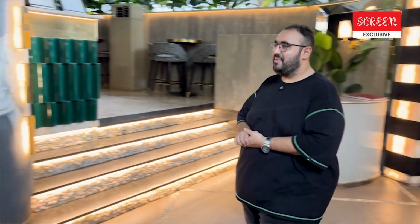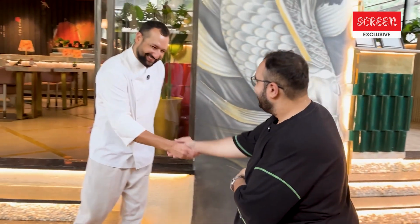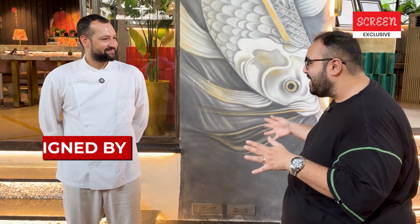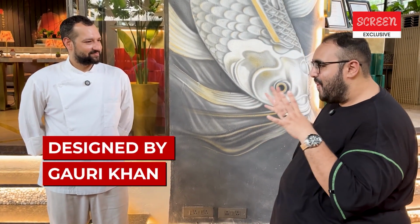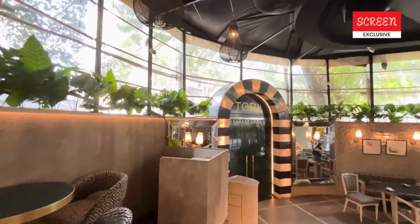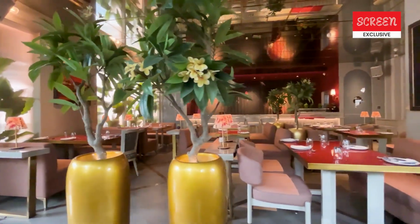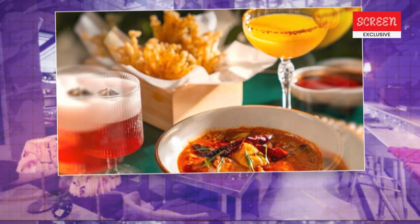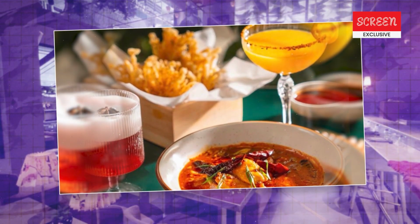Hi Stefan, how are you? Hi, welcome to Torii. Thank you, thank you. I'm very excited to be here. This place is designed by Gauri Khan. She's one of the partners also here. So I really want to dive into exploring what Torii is all about, what it stands for, and how beautifully it has been designed, and the experience that it gives. So, let's dive into the Torii experience.